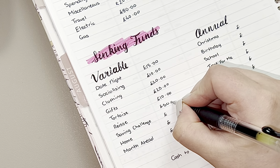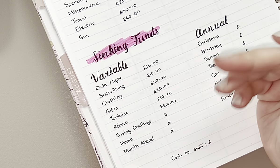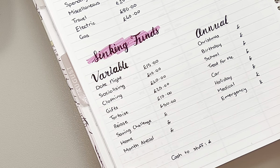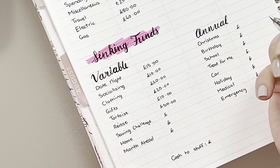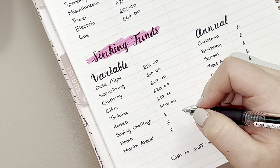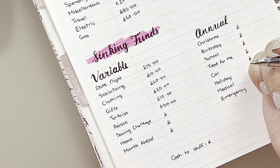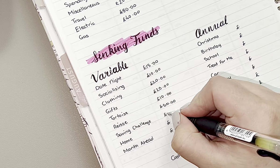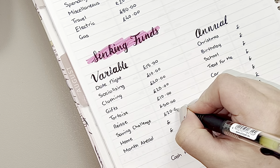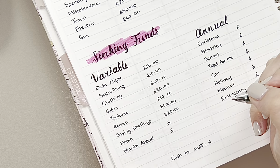Reese, he'll be getting £50 a month. That'll be £600 over the year, 200 for anniversary, 200 for birthday, and 200 for Christmas, which I think's pretty good. It's probably more than some people would spend, but I know from other people it's a lot less than what they would spend. So, you know, each to their own. Savings challenge, that'll be getting £20, and this is for the saving challenge to save up for our little home safe.